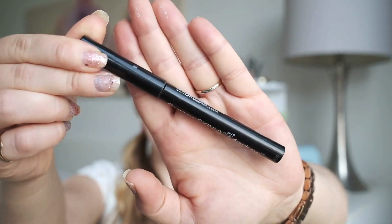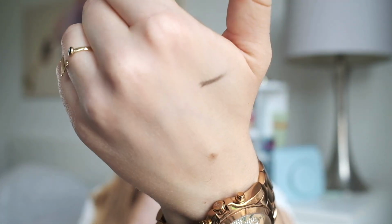Eyeliners take me forever. And then this one, this is the NYX Super Skinny Marker. I think this just dried out. I did really like it as an eyeliner. I thought it was great. It's still got a tiny bit of color left, but I have since tried other liners like this that are far superior, so I wouldn't repurchase that one. And then what we have left is basically miscellaneous.